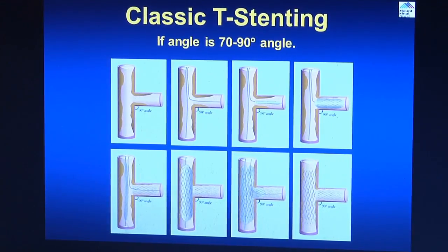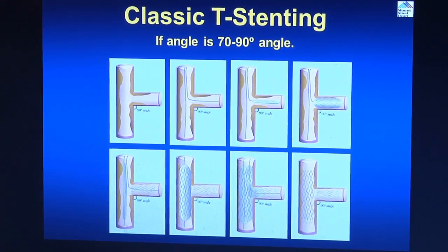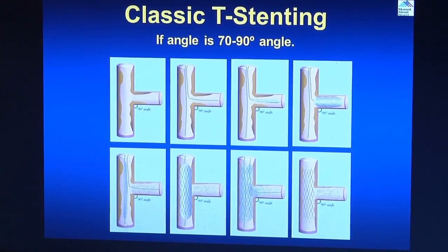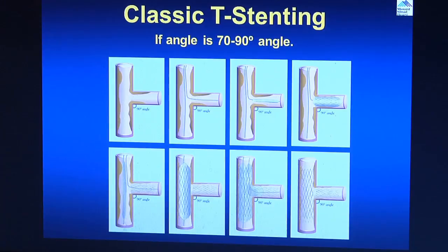Now we will go over the various steps when we have a dedicated two-stent technique. This is the old classic T-stent technique, which is a typical T. Everybody has to be clear which part of the T you are going to do first. The arm of the T is the side branch, which you do first. So essentially you will wire both the main vessel and the side branch, pre-dilate the side branch, and then stent the side branch.